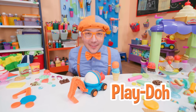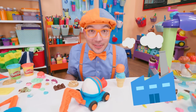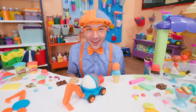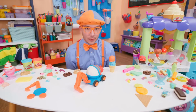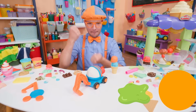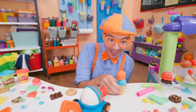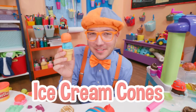We learned about Play-Doh, how Play-Doh compound is made. We explored the Play-Doh factory, got to play with some Play-Doh toys, and make fun creations of our own. Well, there are some really fun ways to play with Play-Doh. You can roll it, you can smash it, or build something fun and new. Ooh, we made so many ice cream cones, but I think this one's my favorite.